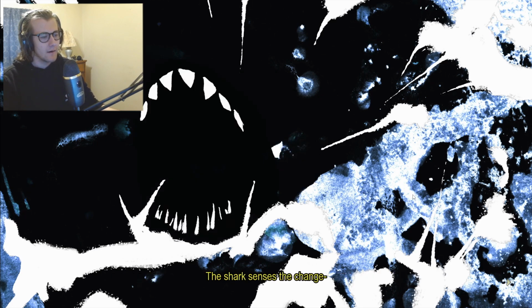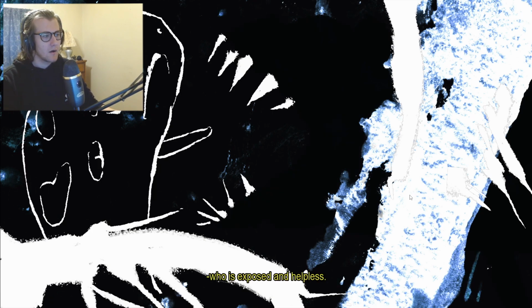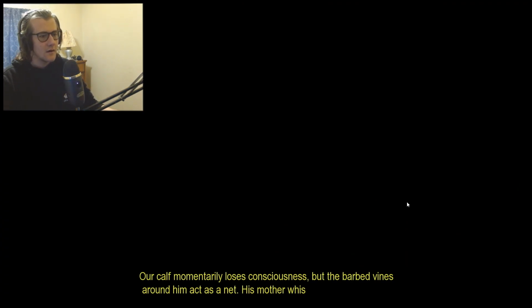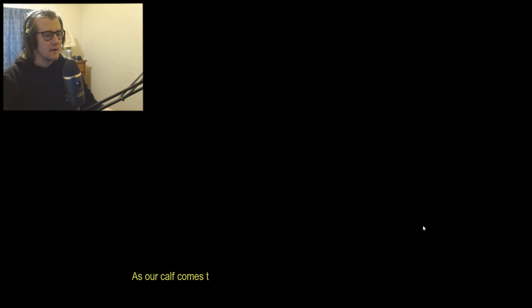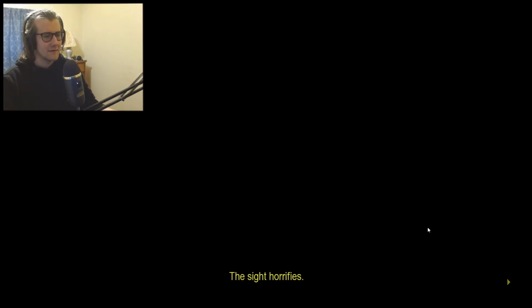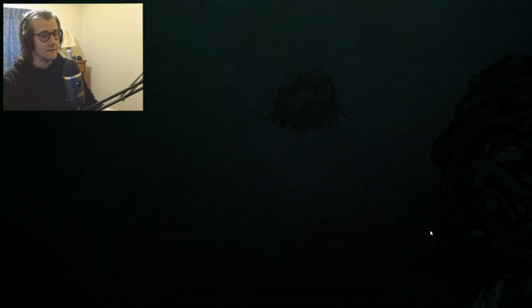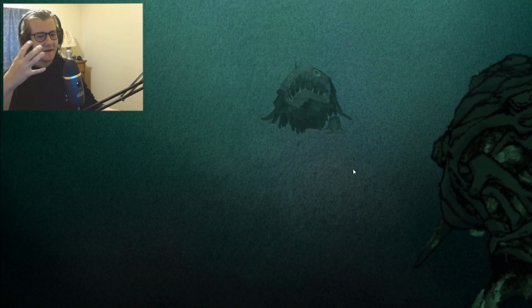The shark senses the change and shifts the attack to the stone mother's calf, who is exposed and helpless. Our calf momentarily loses consciousness, but the barbed vines around him act as a net. His mother whisks him away with her. As our calf comes to again, he finds an awful scent filling the water. Oh no. He looks back to see what happened to his travel companion. The sight horrifies. It is the reality of predation from the perspective of the prey. Because of his mother, our calf is the survivor, and not the cautionary example for others to learn from. Oh, shit. I thought it was just the head floating.